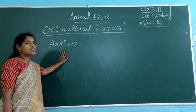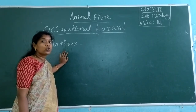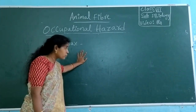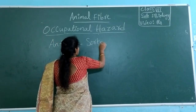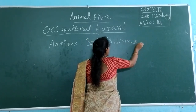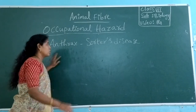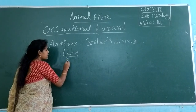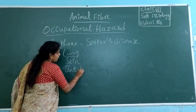Generally, this anthrax disease we find in sorters who are working to sort the skin, to get the leather. Generally, we find the disease in those people, so it is also known as sorters' disease. And with this disease, the people suffer from lung disorder, if not skin disorder, if not intestinal problems.